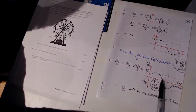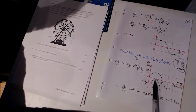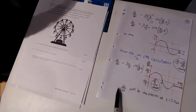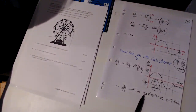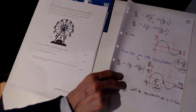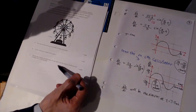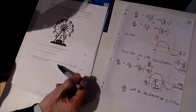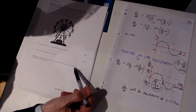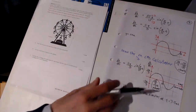Half of 30 minutes is 15 minutes. Half of 15 minutes is 7.5 minutes. So that's why the HCT will be a maximum at time equal to 7.5 minutes. So we've answered the second part of the question: state the value of t at which the rate of change of h is at its maximum.